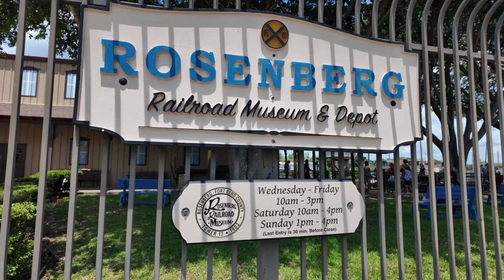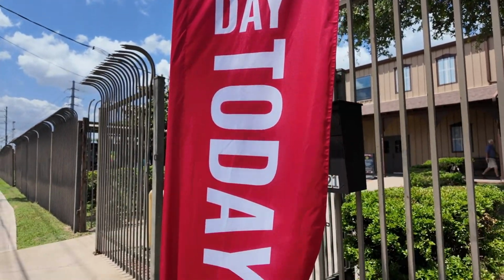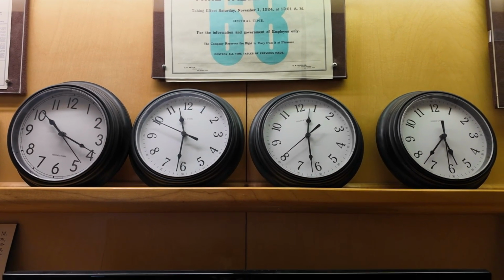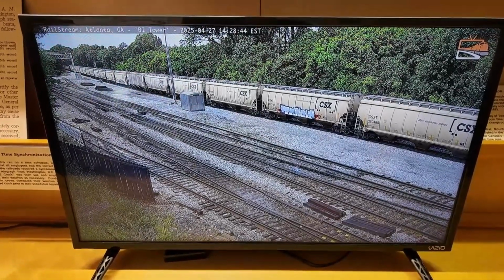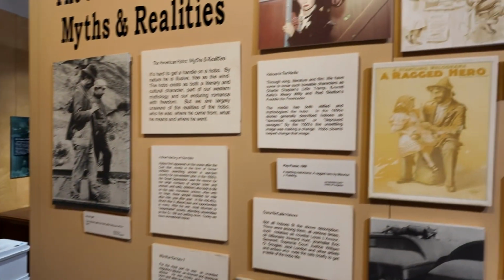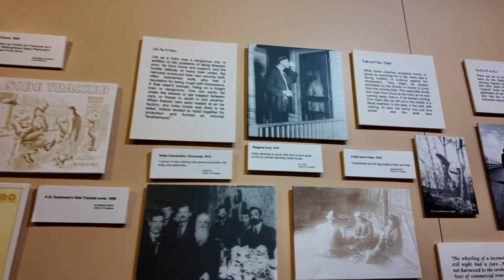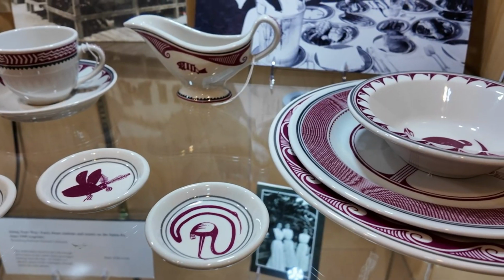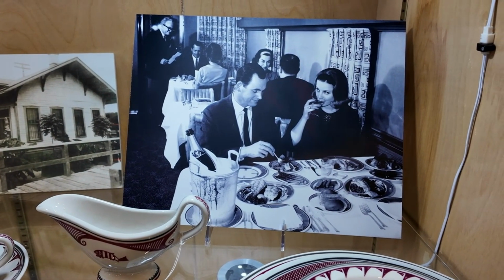Since today is Sunday, they are open from 1 to 4. I always like looking at the live footage of the trains outside on this TV screen. I've been to this railroad museum quite a few times over the years. Always love coming here. There's always so much to look at when you come here. I don't think I take it all in at one time. Always discover something new every time I come here.